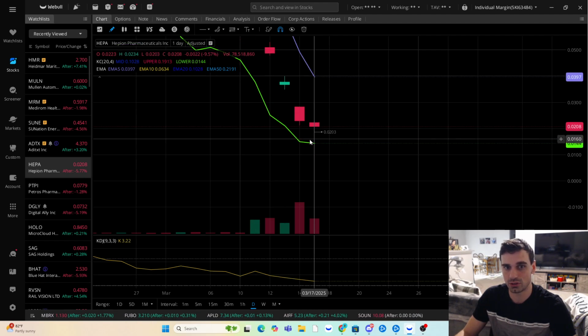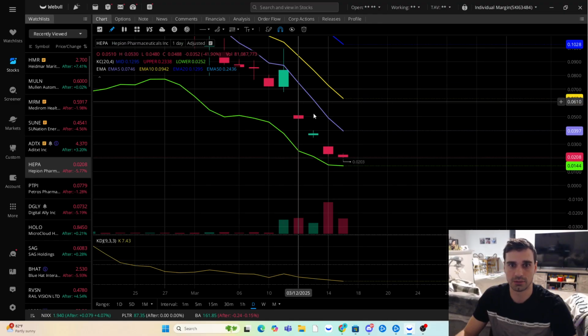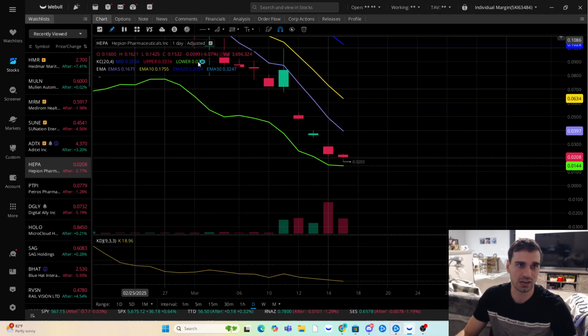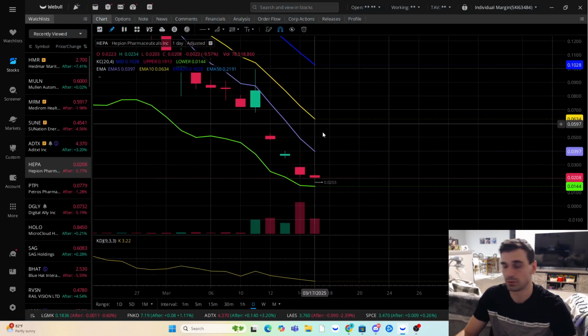I would love to see a lower Keltner channel touch. If it does that, that would be so amazing. I mean, with this kind of volume, we'll see. But expect that reverse split to happen, 1 for 50 tomorrow, as you can see in the news here. And we'll see how we'll trade this. If I get a good setup, then yeah, we'll play it in the Discord.